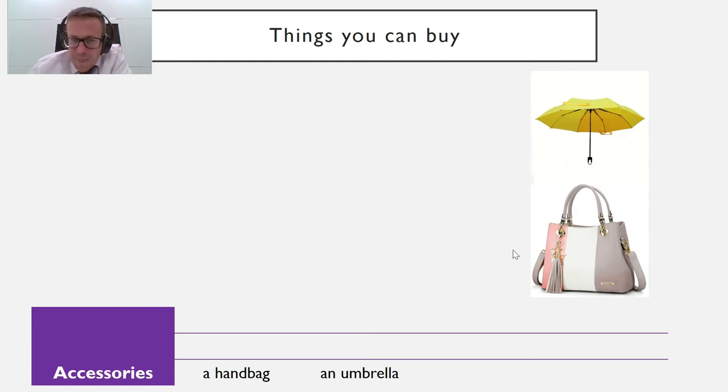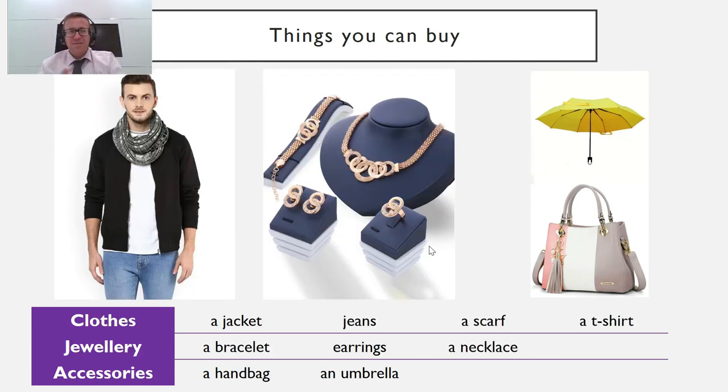So here we have some difficult words for things you can buy, and obviously you might buy other things, but this is what they put in the book. Remember the spelling of these.